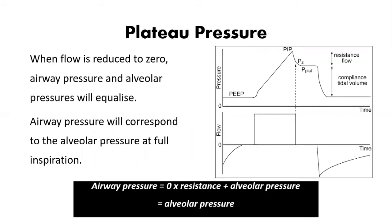So when you reduce your flow to 0, you can have a look at the diagram on the right-hand side, looking at your flow. As your flow increases, you can see in the top diagram you reach a peak inspiratory pressure. And when the flow is reduced to 0, you have the plateau pressure, which then equalizes, because you don't have any flow in your conducting airways, so the total airway pressure would then equal your alveolar pressure, or your plateau pressure.